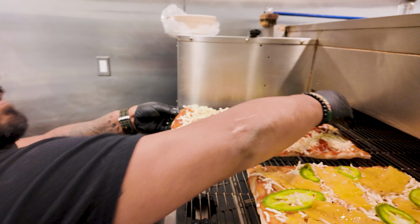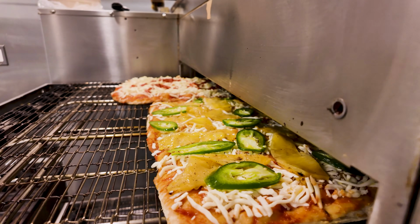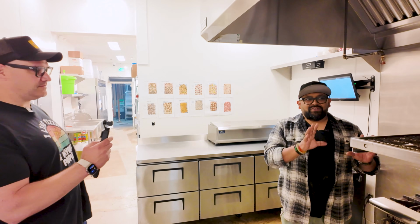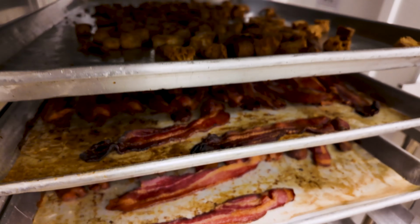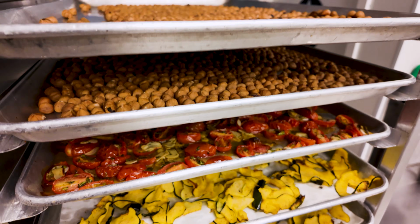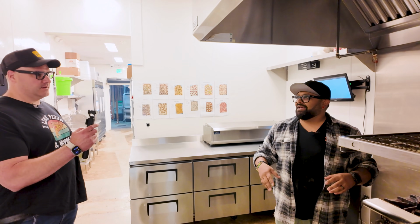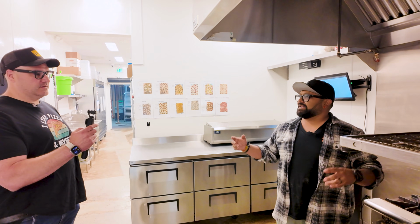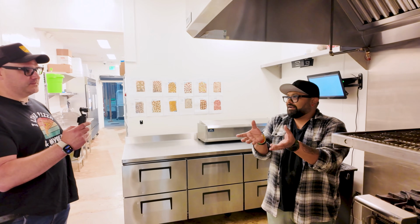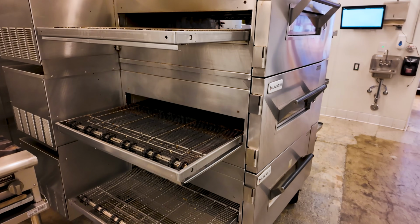And you got 3 Lincoln, are those? Yeah, these are the 32-inch Lincoln Impinger, the big boys. In the spirit of growth and efficiency, in my opinion, conveyors are the way to go. We use these to roast vegetables. We use these for so many things because this is more of a direct heat versus indirect heat, meaning that direct heat is blowing hot air directly onto product, and indirect is, for example, a deck oven. It's just the ambient temp is hot. So it's just sitting in a hot oven versus getting hot air blasted onto it, which helps you char, roast things a little bit better.